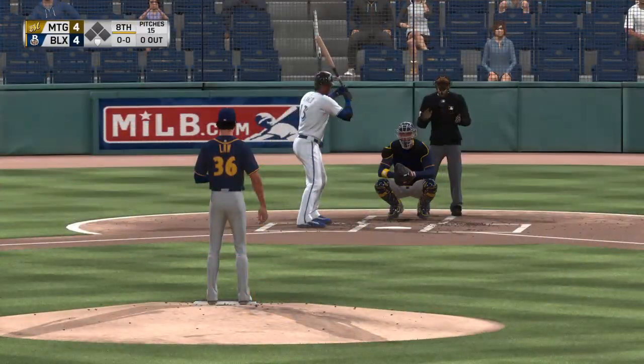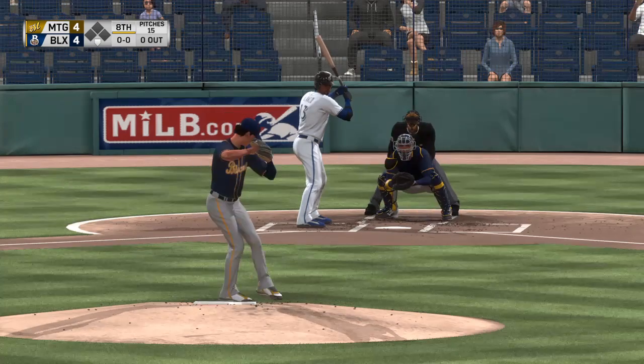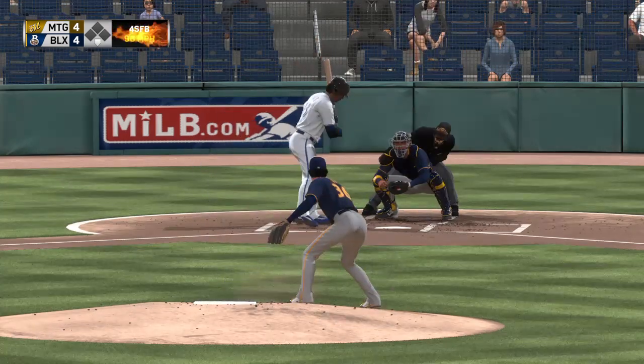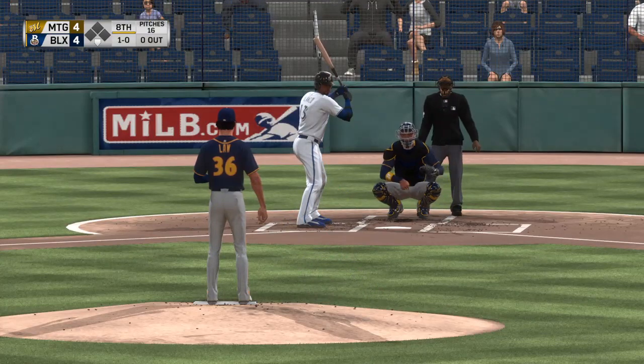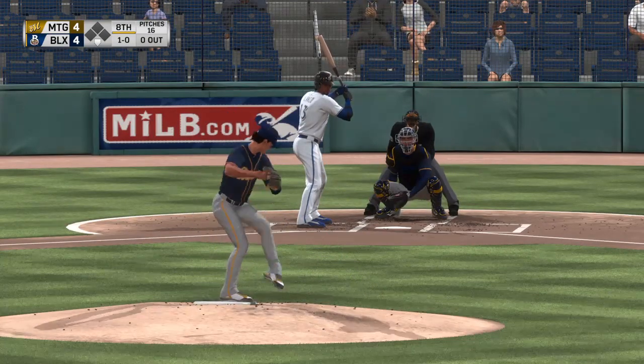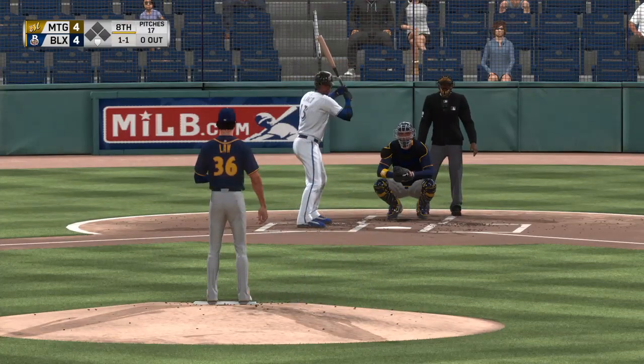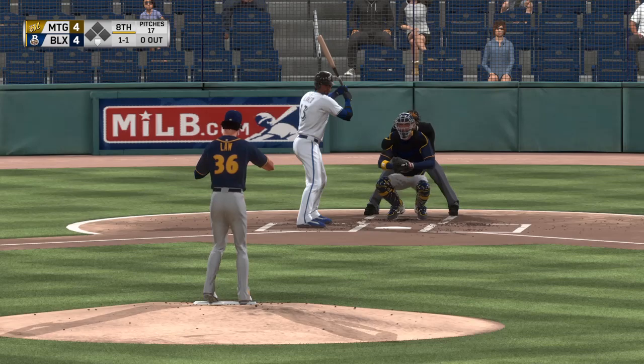Digging in, the switch hitter, Victor Blanco. He'll start things out here in a tie ball game. And a fastball just misses for ball 1. The windup and the 1-0 pitch. Swing and a miss, way behind the big fastball. I really like that pitch right there.